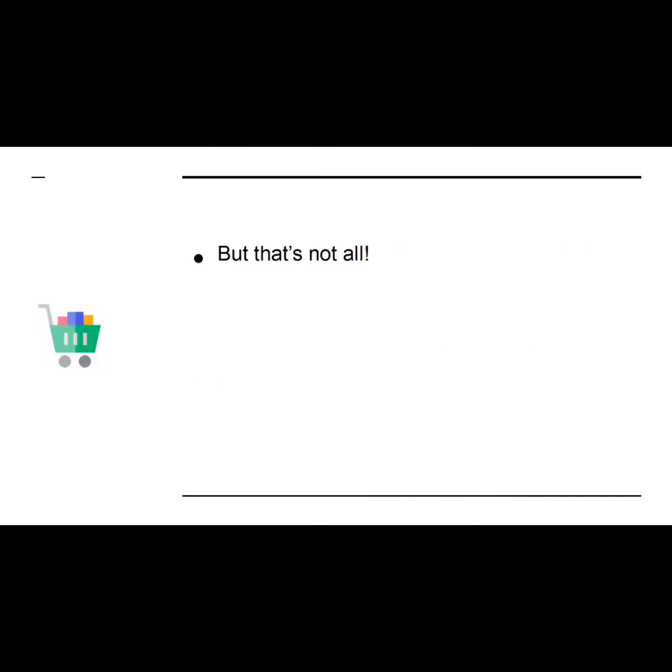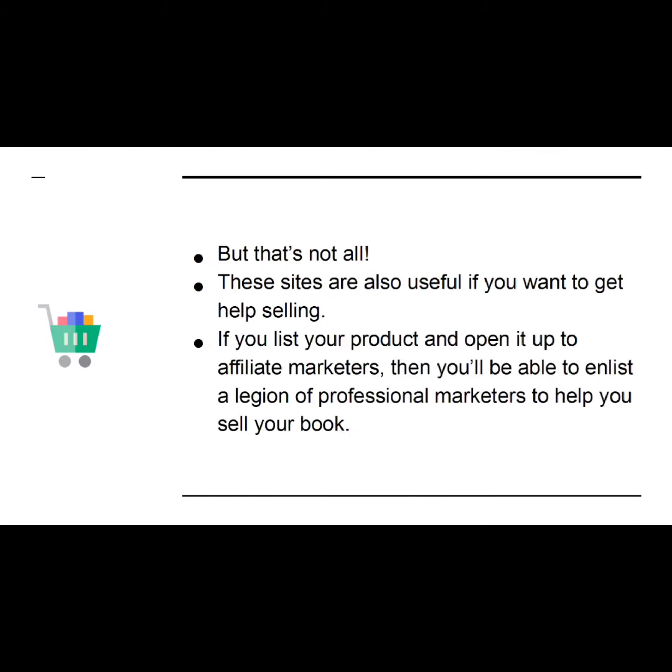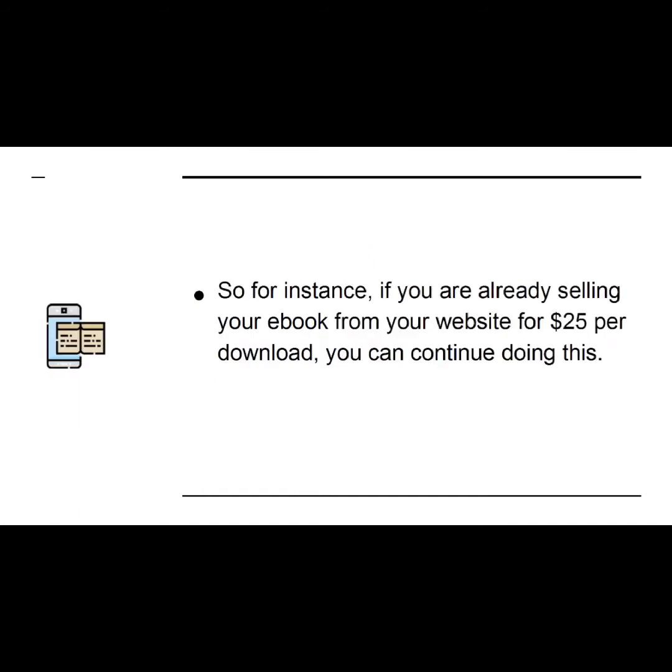But that's not all. These sites are also useful if you want to get help selling. If you list your product and open it up to affiliate marketers, then you'll be able to enlist a legion of professional marketers to help you sell your book. So, for instance, if you are already selling your ebook from your website for $25 per download, you can continue doing this. You have lost nothing.